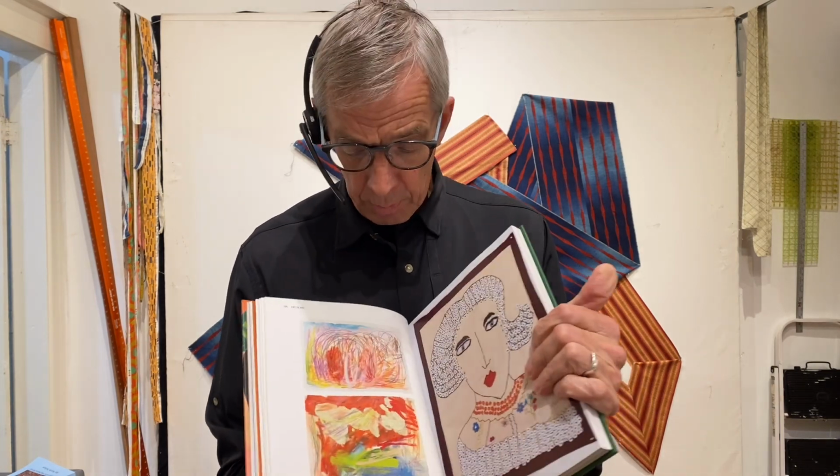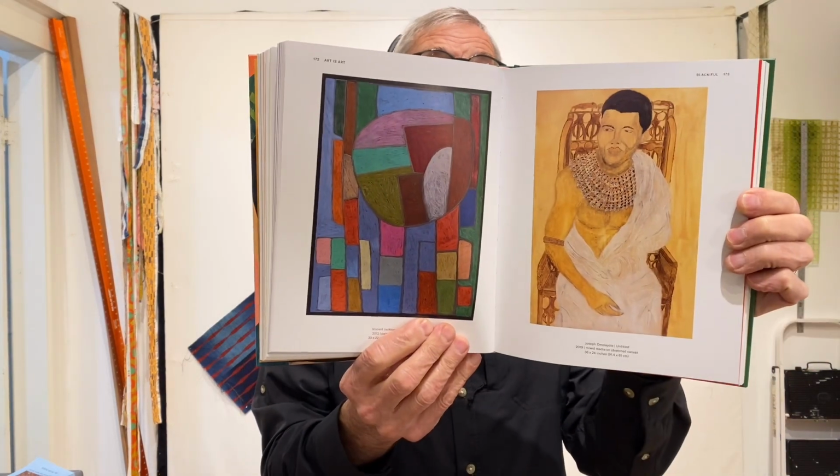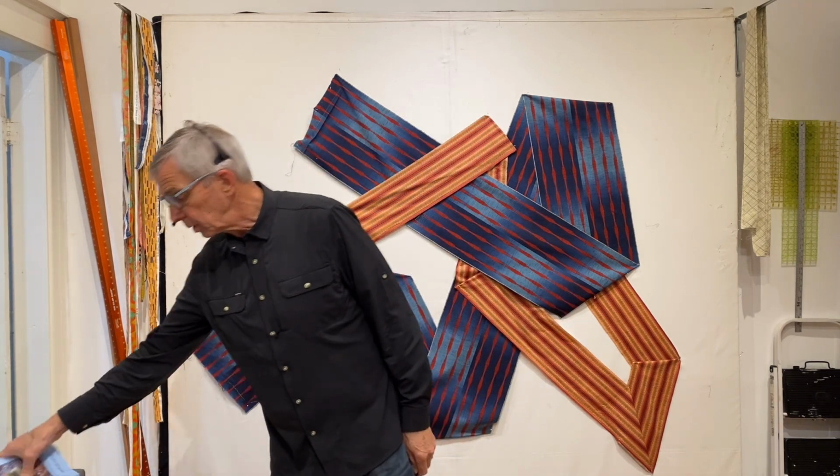The show's up for a little while longer at the Oakland Museum, so if you're going to be around here anytime soon, check it out. Into the Brightness is the name of the show. And this book, it's only $35 from Chronicle Books. It's called Art is Art, collaborating with neurodiverse artists at Creativity Explored. It's out of this world. I can't recommend it highly enough. I have a lot of their art on my walls at home, from Creativity Explored.